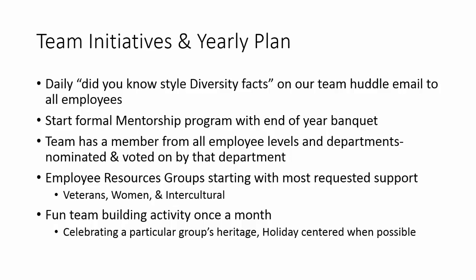And we are open to expanding that if another group of employees asks for an ERG, and we'll set up a process in place through our team. And the last one is we'd like to have a fun team building activity once a month. I am picturing this being a one location company, maybe a couple hundred employees. When I was using my generic company, I was picturing a couple hundred employees in one location.